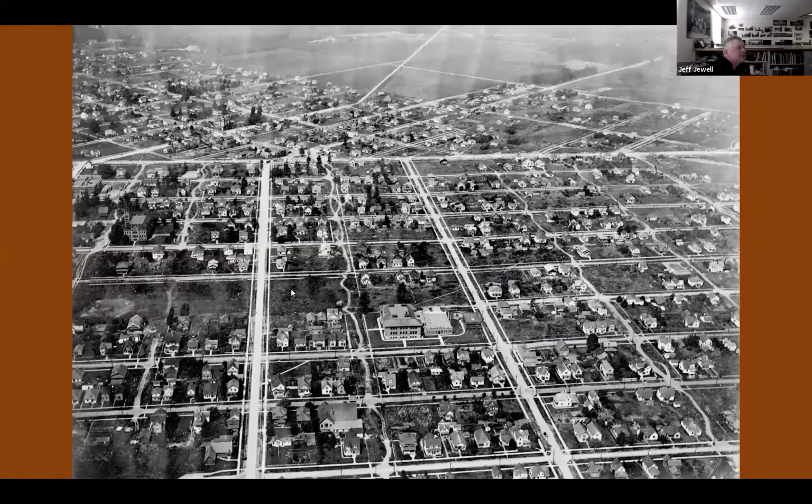And here's one of the lettered streets from 1912. This building here in the middle is old Whatcom High School before its 1916 addition, which would take it all the way over here to F Street. So that's Halleck, that's D.